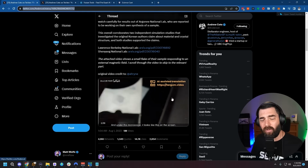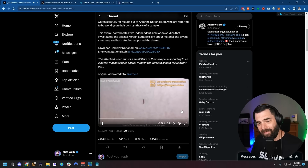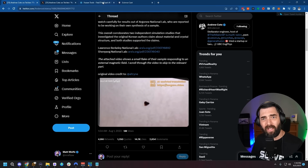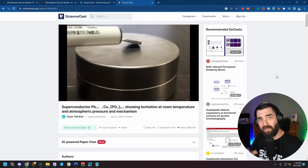Now, according to Andrew, there have been simulations done which somewhat verify that maybe there is some truth that this actually works. And a lab out of China also claims to have been able to replicate this superconductor with this teeny tiny piece that it generated here, where you can see it sort of levitates on its side when they put a magnet next to it. But so far, this video and this video are the only two videos we have that show it off, and a whole bunch of other labs have not yet been able to replicate it. This is very, very exciting if true, but still, we don't have a lot of amazing verifications that it actually is true yet.